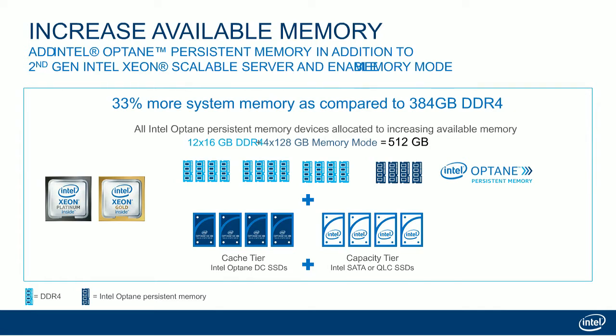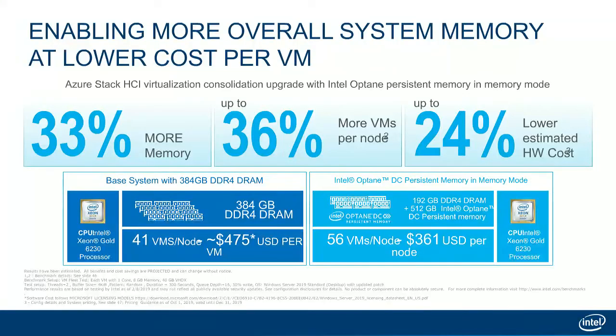We have our cache tier with our Intel Optane SSDs, and we have a capacity tier, whether you're using Intel SATA with 3D NAND or the QLC SSDs in the data center. And this is a study that we did last year whenever we launched the persistent memory, and this gives you a little bit more detail on how you get that TCO and lower your cost per VM.